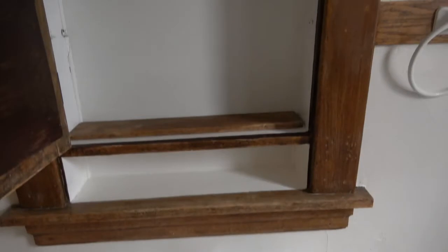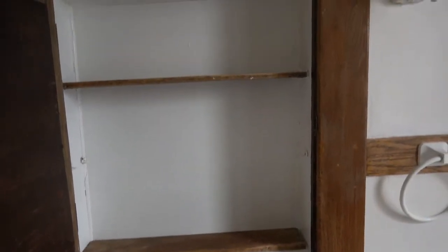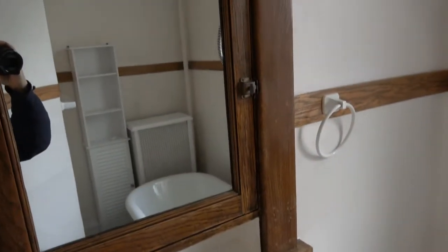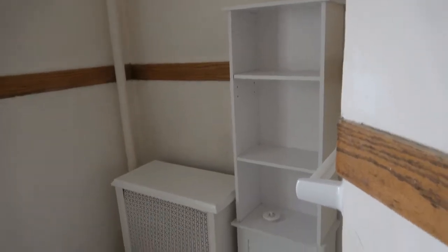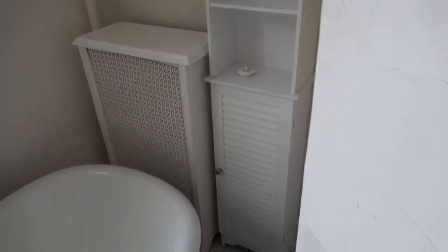And there's the medicine cabinet. Looks like we have to put one of those shelves back up, which we will do. The medicine cabinet has a mirror. You see the radiator in the back, and there's a little shelving unit as well, which I will spin around and show you. So that's a nice little bit of storage there.